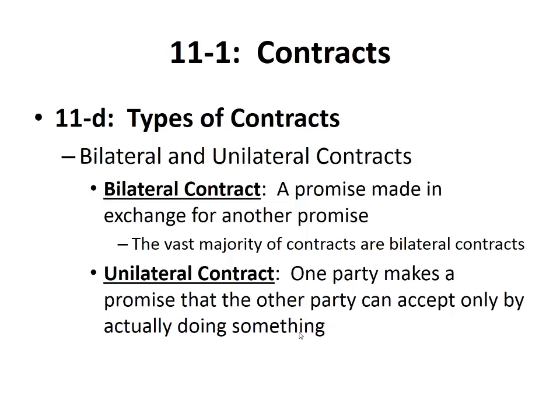A unilateral contract is a situation where one party makes a promise that the other party can accept only by actually doing something. So an example of this is if my dog goes missing and I put a sign up in the neighborhood that says $500 reward for return of lost dog. The only way that you can bind me in contract and therefore force me to pay you the $500 is to show up with the dog, to bring me the dog back. You have to do something. I promise to pay $500 only if you do something, and that something is returning the lost dog.